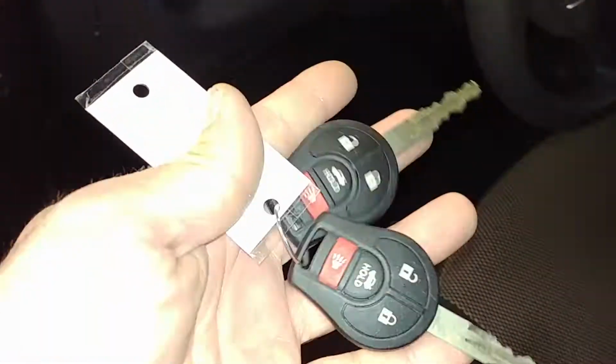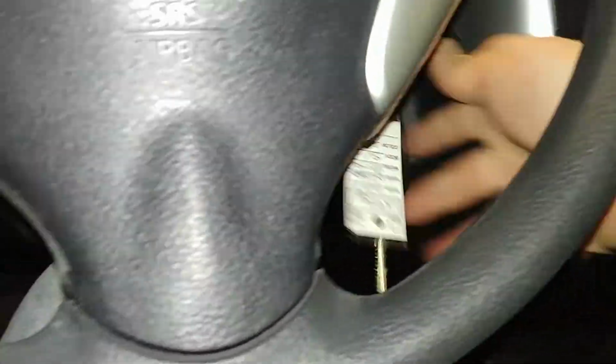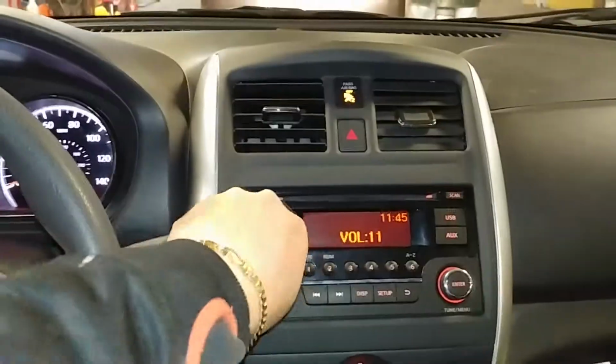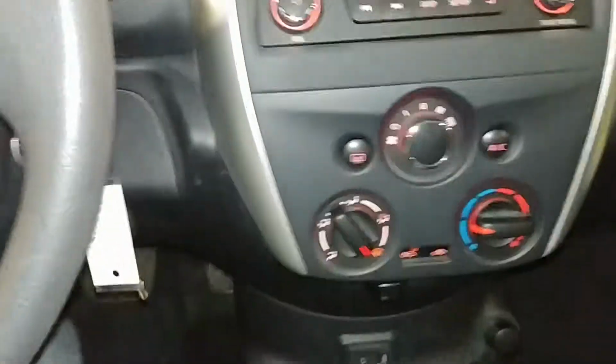So you know it does come with two key fobs, and the owner's manual still wrapped up in its package. Turn on this bad boy for you. You guys can check it out. Turn on the lights. AM, FM, CD player on and all that good stuff that's working. Got your AC controls right down below. Got steering wheel controls on this side as well as this side.